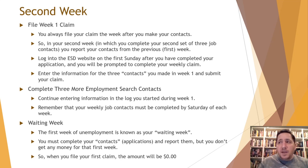Okay, so you file your week 1 claim, and again, if you have direct deposit set up and you file your claim on Sunday, you're usually going to see that direct deposit hit on Tuesday morning. It's usually pretty quick. And then sometime during that second week, so that's Sunday through Saturday, you do 3 more employment search contacts, okay?